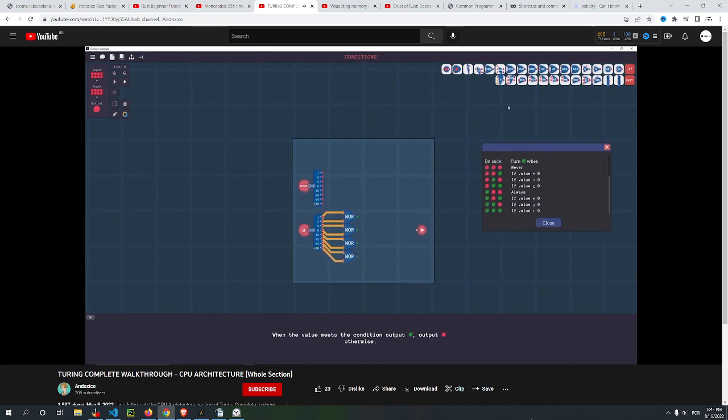Then we'll use AND gates, colloquially known as switches, to combine those. There we go. So now this will be green when all of these are red. Next, we just have to work on the actual comparison part.